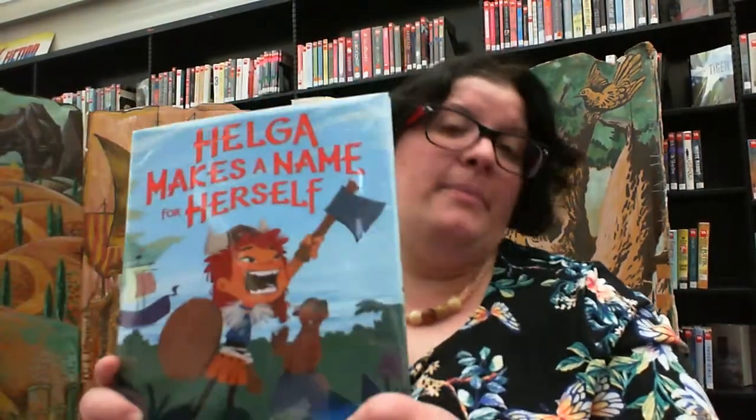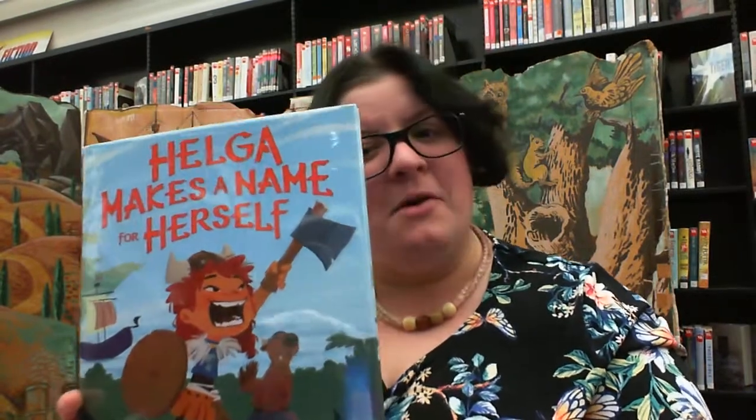And this is going to be our last entry into the picture book category, easy reader category. I can't recommend this book enough. This book is called Helga Makes a Name for Herself. This is a fantastic book. I actually just read this to my 5-year-old just the other night, and me, my husband, her, we all love this book. I'm probably going to go buy a copy of this book for myself because I love it so much.